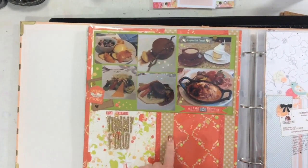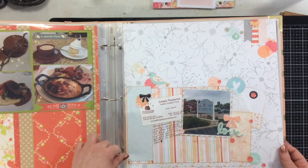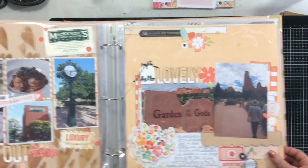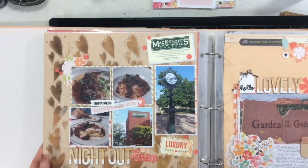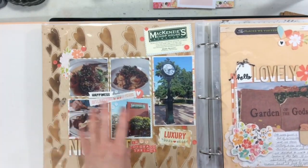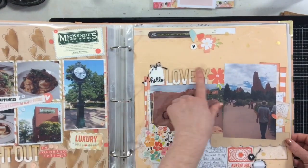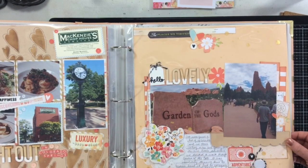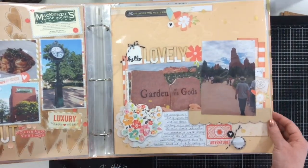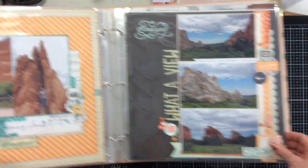Then we go into some of the stuff we did, and some of the pages are done with a travel collection from Webster's Pages, like this one, and then some are done with Felicity Jane kits that I had purchased and had. So it kind of depends on what part of the album you're in, what you're going to see most of. And I also did at sections combine the two. So like here you'll see there are some Felicity Jane elements, but then there's also some of the elements from the Webster's Pages.